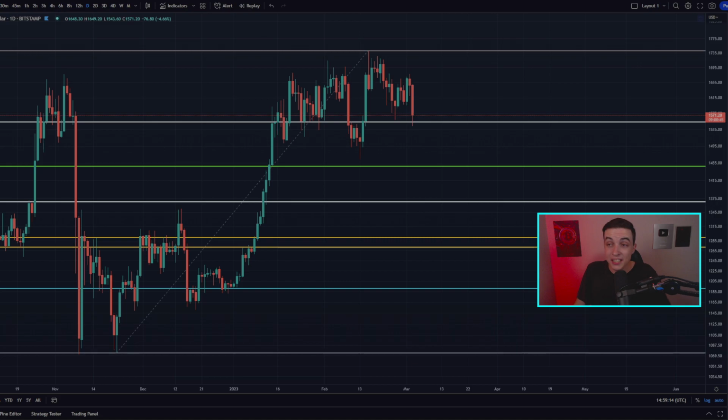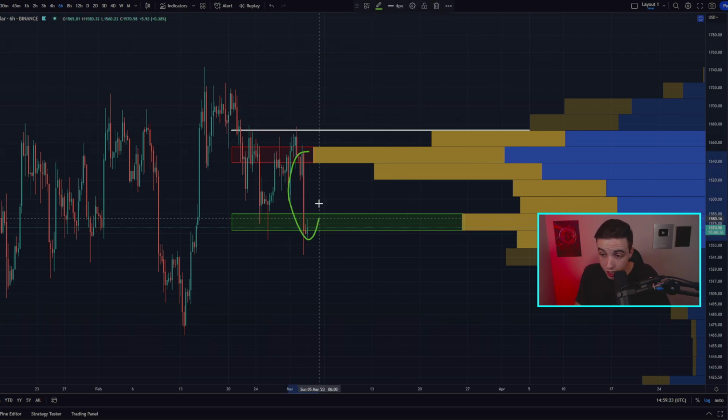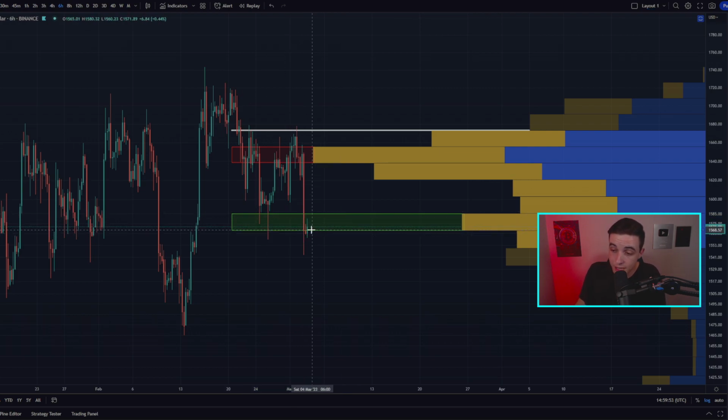And now if you're zooming into the shorter term, this right here is the 6-hour ETH to US dollar chart. And right now, as of recording this video, obviously recently we've seen a quick drop to the downside straight from this area of resistance, which I've been talking about recently on the channel, all the way down towards this area of support, which is coming into play in between around 1565 to 1585.